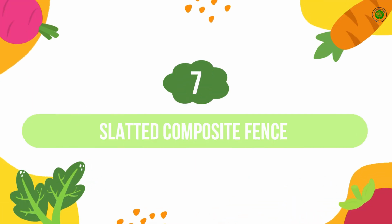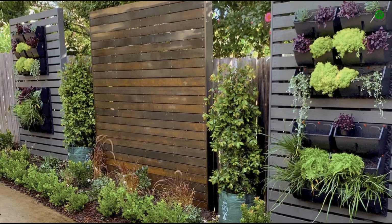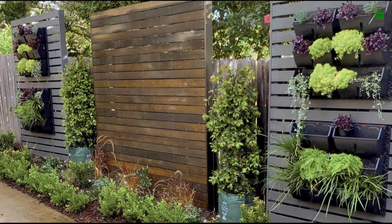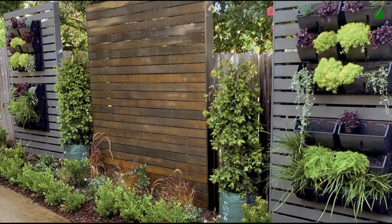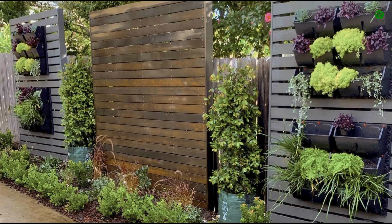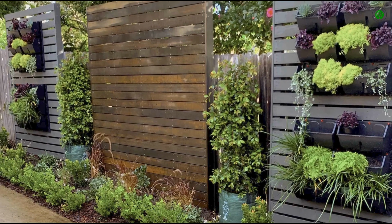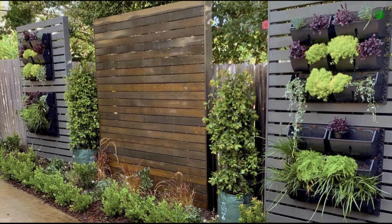7. Slatted composite fence with vertical herb garden. Composite fencing offers durability and low maintenance, often mimicking the look of wood. Using wide, horizontally oriented composite slats, you can attach small individual planters to create a vertical herb or edible garden. This combines functional gardening with a contemporary design, making it perfect for culinary enthusiasts.